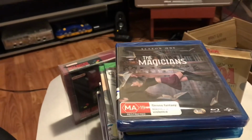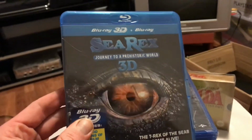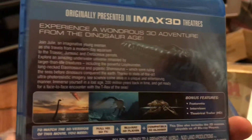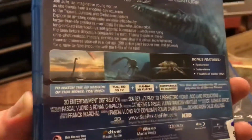Okay, and this Blu-ray we got here, T-Rex 3D. It only played in IMAX here in Australia, and to see it on Blu-ray, oh, I love Ark Survival. I love everything dinosaurs. I'm so excited to watch this. Looks great. All about dinosaurs.